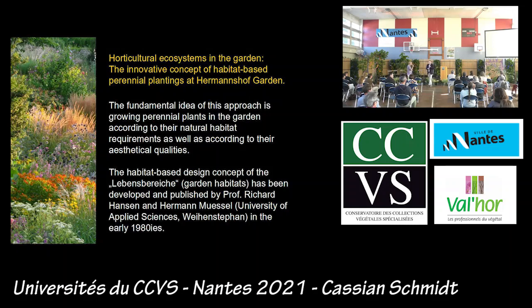Today the garden has a totally different focus. It's really dedicated to habitats, and habitats that grow well for years in our climate. And this is the fundamental approach, especially in Germany, which is really scientifically based.